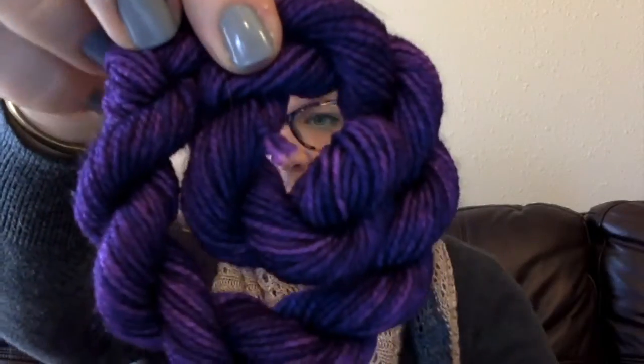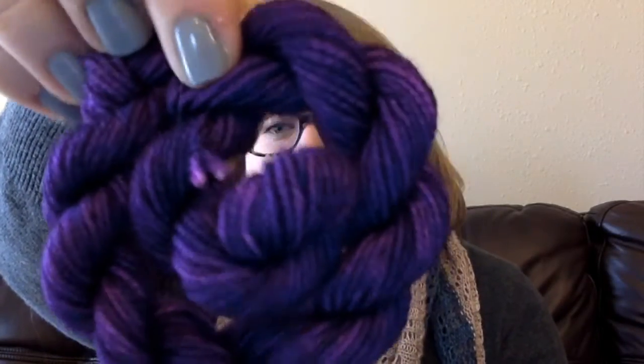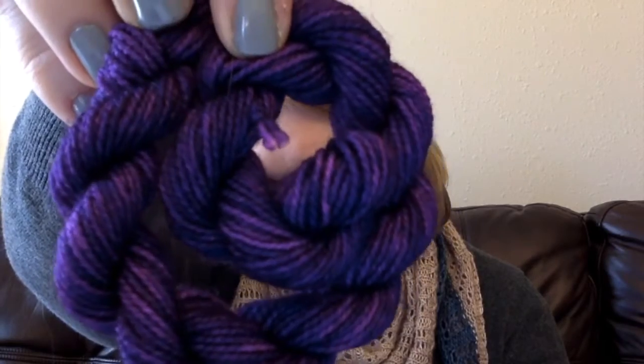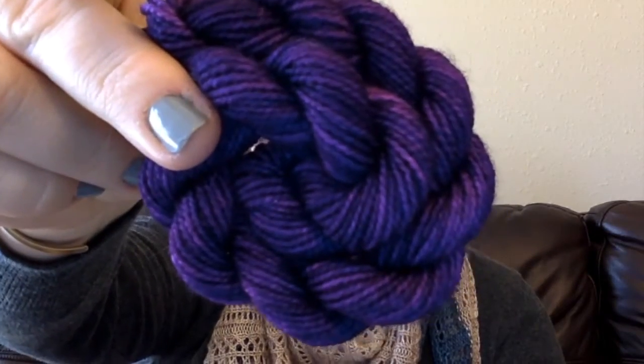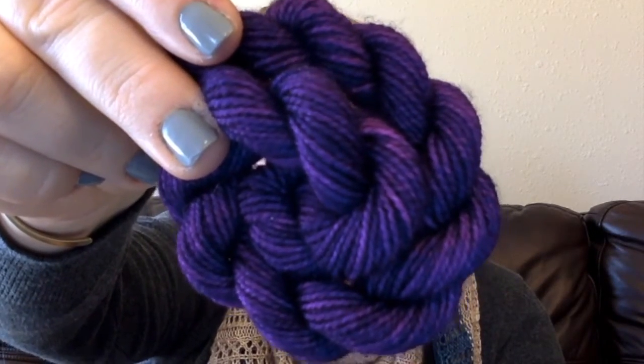Yeah, that's not showing up right. That looks bluer than it is in real life. I think it might be her purple pupil eater colorway, but I could be making that up. I don't remember. Or it could have just been a mini from one of her tests or something like that. But yeah, it's really cool.